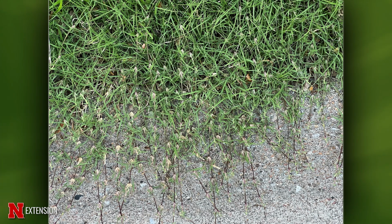So if the plugs are about 2 inches wide, 2.5 inches deep, they look like they have a good stand of buffalo grass and it's healthy. I think that would be a better option. They'd have more success. And when would they take those plugs? This would be the time to do it. Yeah, right. We want to do it this time of year. All right.